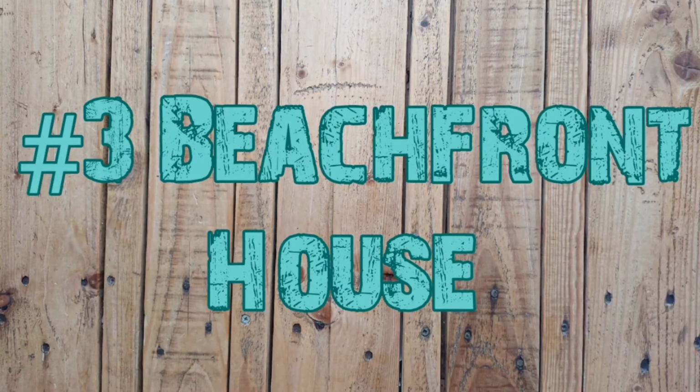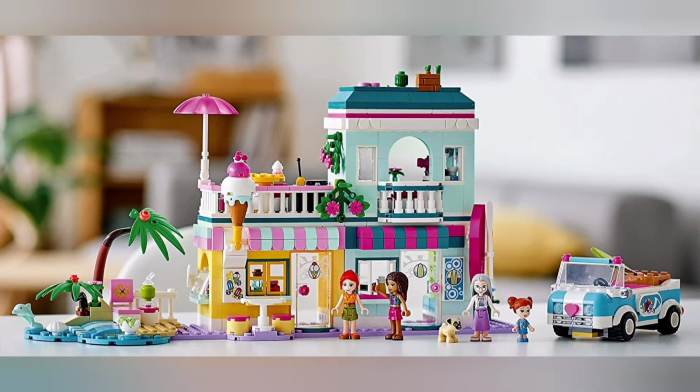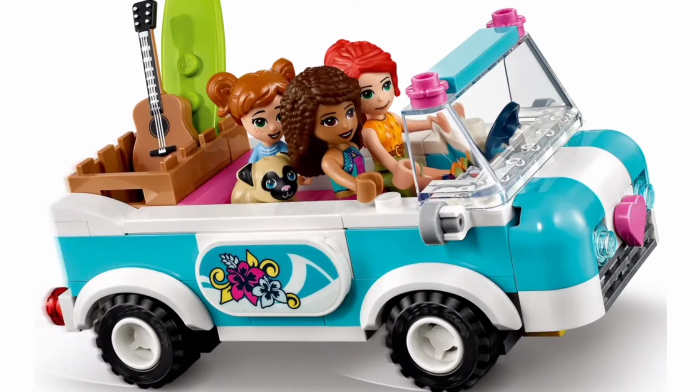Next up at number 3, it's the Surfer Beachfront set 41693 with 685 pieces. Wow, what a great set! The colours are fab. The side builds are really nice. There's a beach car, which is really cool, but I love the 1950s Miami design in particular.